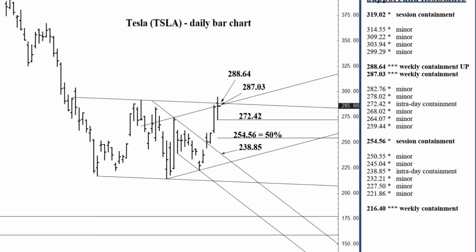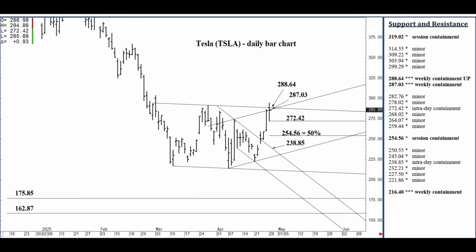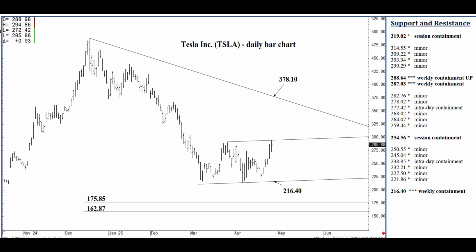254.56 is a 50% downside retracement over the last roughly month of activity, from the early April low against yesterday's high. 254.56 is able to contain daily lows. But if we close below 254.56, which is highly unlikely today, but if we did, 238.85 then likely tomorrow. And by the end of next week, following a settlement below 254.56, we should test 216.40. And this is a new channel bottom, well suited to contain weekly lows.